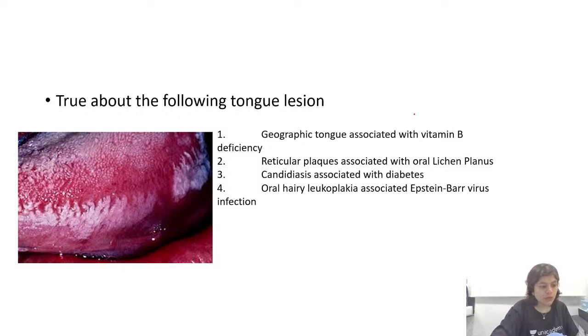Okay, now look at this question. Which is true about the following tongue lesion? Geographic tongue associated with vitamin B deficiency, reticular plaques associated with oral lichen planus, candidiasis associated with diabetes, oral hairy leukoplakia associated with Epstein-Barr virus infection. Look at the image and make a diagnosis.